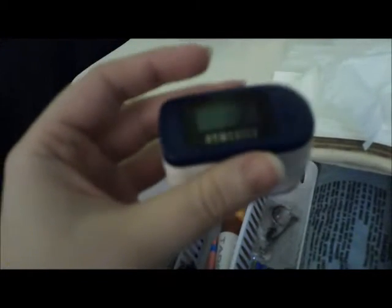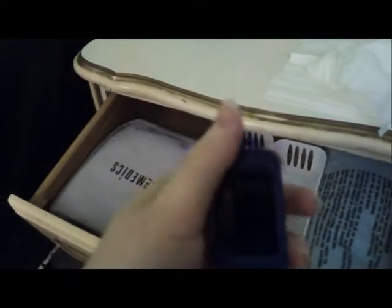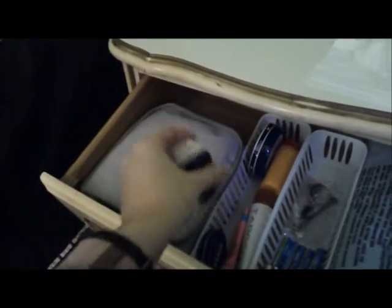But this is from Homedics. I got this in January. I always said I was never going to buy a pulse ox. I didn't see the point in it with having a blood pressure cuff. I could just take my own pulse. And now I really like this thing. Especially when I just don't feel like taking my blood pressure and all I want to do is check my pulse and I don't feel like doing it manually.